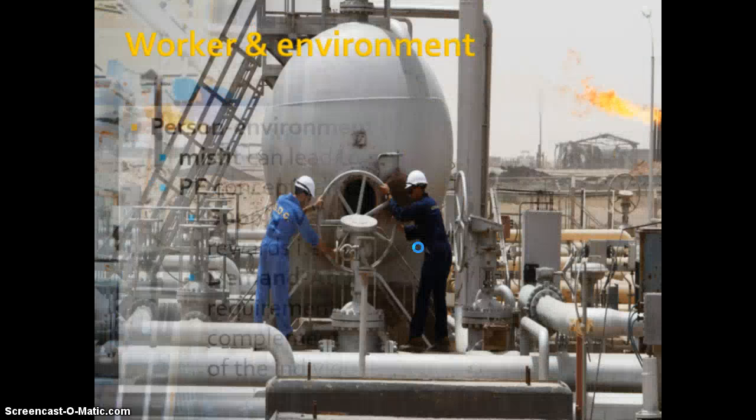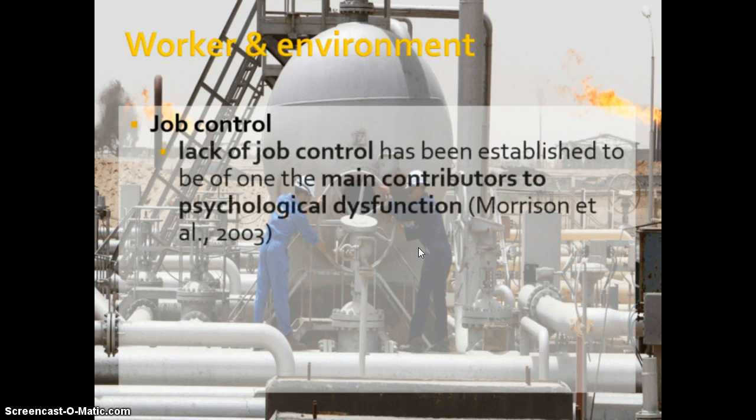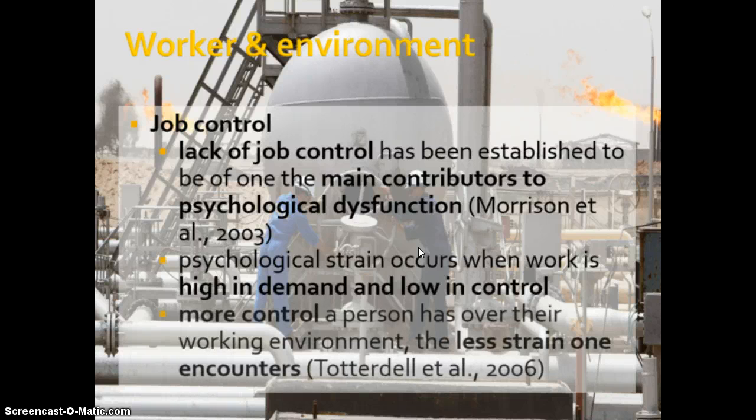Now, additionally, we also have the issue of job control as well, being a contributor. So a lack of job control has been established to be one of the main or primary drivers to psychological dysfunction. Strain occurs when work is high in demand and low in control. Now, conversely, obviously, the more control a person has over their working environment, the less strain one encounters. A bit of a no-brainer, that one.